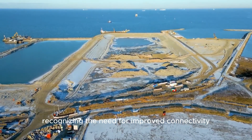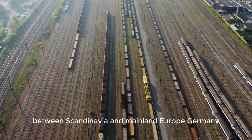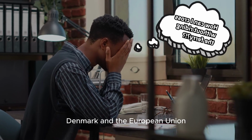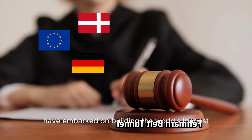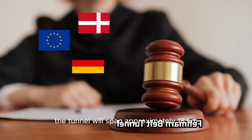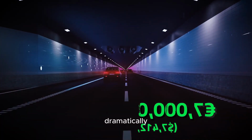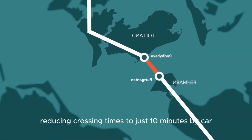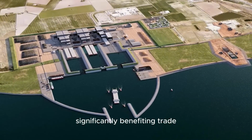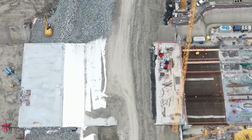Recognizing the need for improved connectivity to enhance economic and logistical integration between Scandinavia and mainland Europe, Germany, Denmark, and the European Union have embarked on building the world's longest immersed tube tunnel. The tunnel will span approximately 18 kilometers, dramatically reducing crossing times to just 10 minutes by car and 7 minutes by rail, significantly benefiting trade, tourism, and daily commuters.